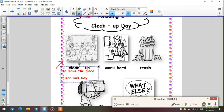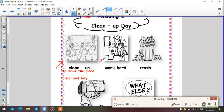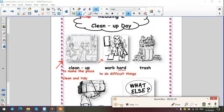The next word, work hard. Look at this picture, Junior 1. This man works hard. What does it mean, hard? Difficult. To do difficult things. Okay, so what is the opposite of hard? The opposite of hard, easy.